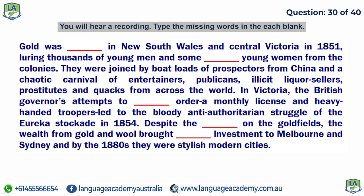In Victoria, the British governor's attempts to impose order, a monthly license and heavy-handed troopers led to the bloody anti-authoritarian struggle of the Eureka Stockade in 1854. Despite the violence on the goldfields, the wealth from gold and wool brought immense investment to Melbourne and Sydney, and by the 1880s they were stylish modern cities.